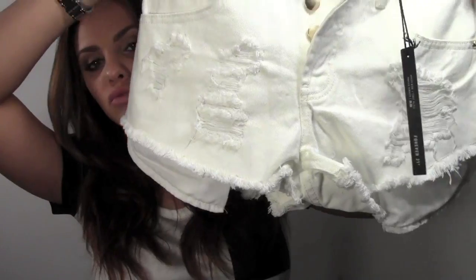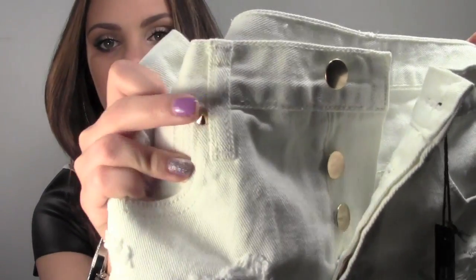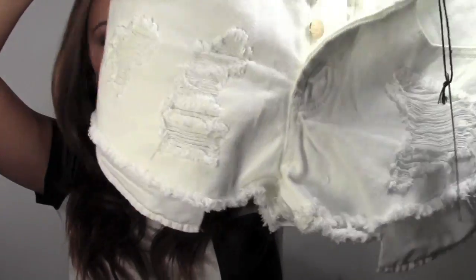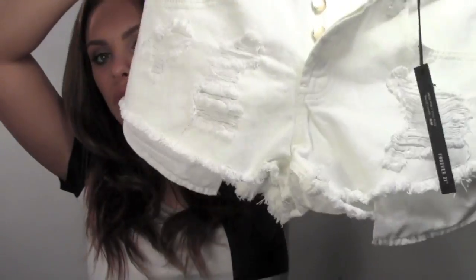Okay, so next I will go on to what I got at Forever 21. I just picked up one thing, and they are these white high-waisted ripped shorts. I absolutely love the stud details. They are cone studs, you would say. And the buttons, they have the exposed pockets at the bottom, which I absolutely love. These are just super, super cute, and these were $17.80.